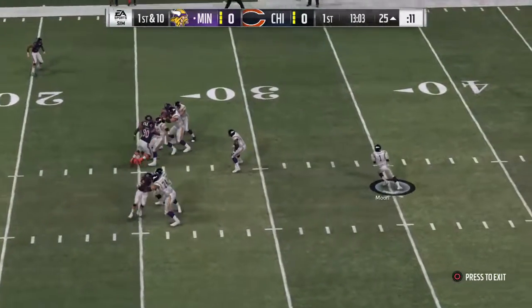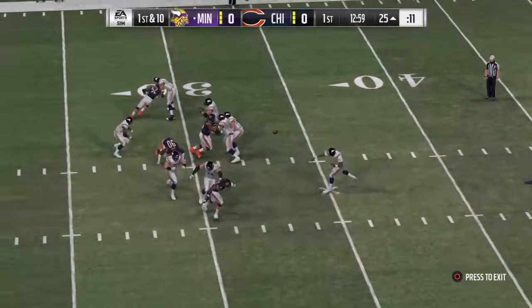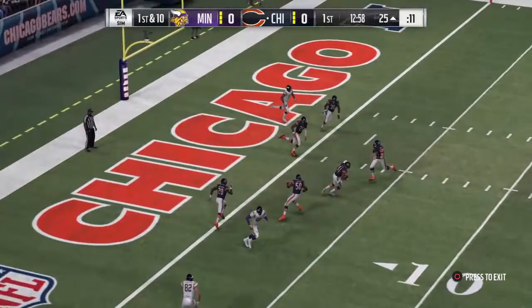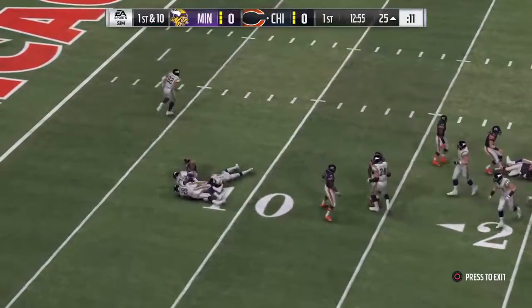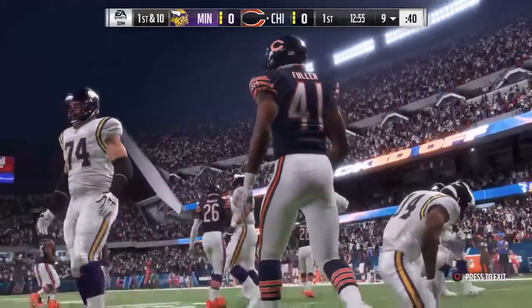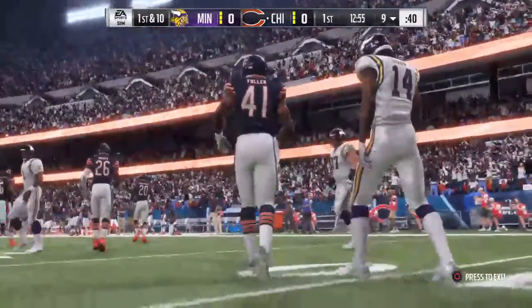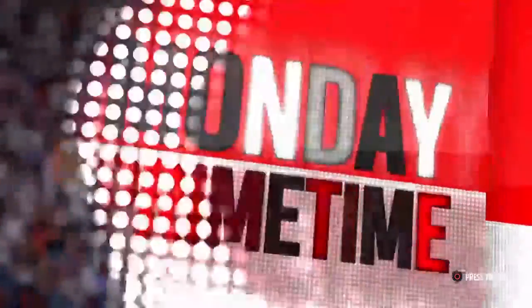Now a play fake here on first down. And he fires one that's intercepted. Picked off by Kyle Fuller. And not much on the return there. He'll take it only up to the 9-yard line. Maybe he telegraphed it a little bit right there. You've got a quarterback knowing that he's going against a rookie quarterback. He stepped in and picked it.